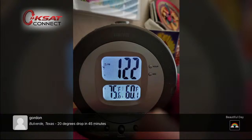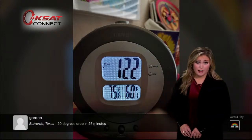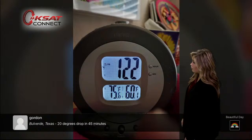Here's a picture that I just pulled up on KSAT Connect for you, Mia. Awesome. All right. So a 20-degree temperature drop in a matter of 45 minutes over in Bulverde.